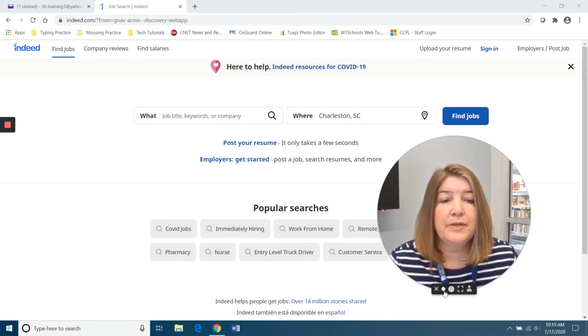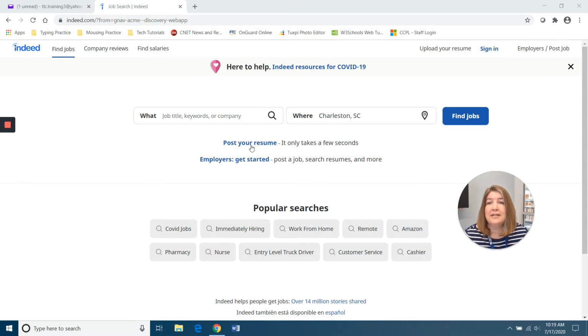So let's get started. I'm going to minimize myself a little bit so that you can see the screen. I've got it open here. We are on the Indeed homepage. This is what it looks like, okay? It's set right now to the Find Jobs section. There's also company reviews if you want to see if the employees like it, and if you want to work there, if salary is important to you. And let's face it, it is. You can look and see what people are making at different companies. There's also a place to upload your resume, and where we'll sign in. Over here on the right is employers, where employers go to post jobs.